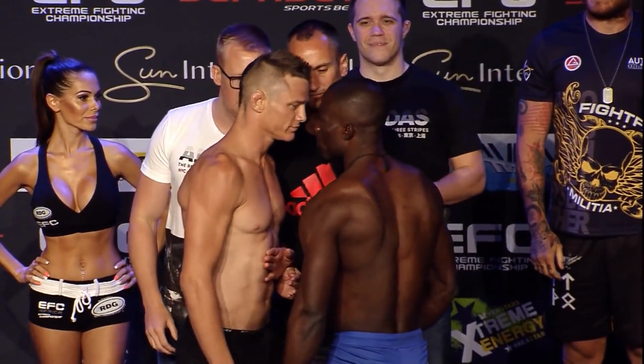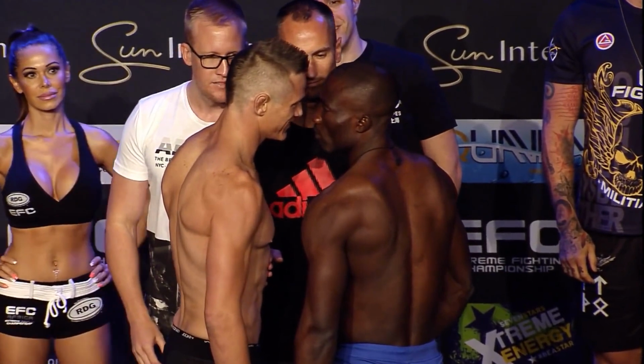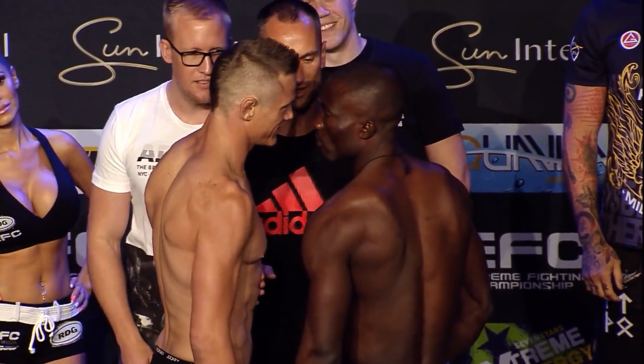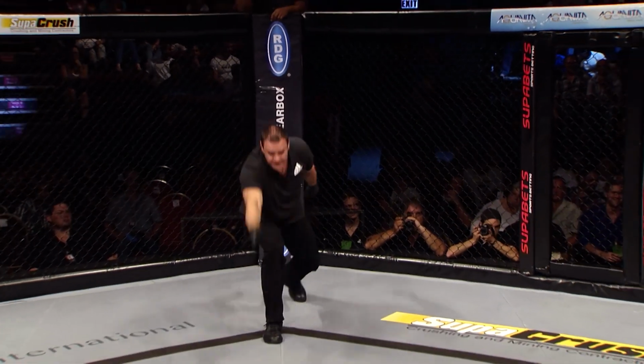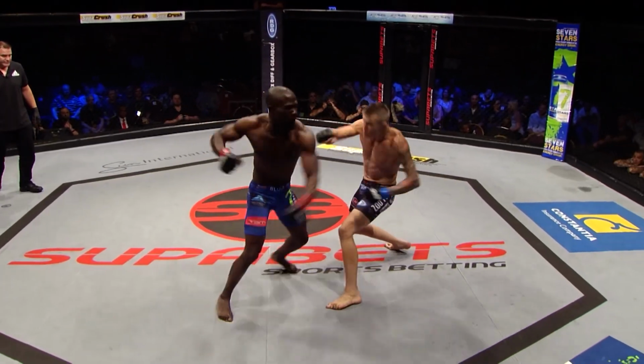72 kilos. That is Martin van Staden. He's taking on Kabanda. This one should be a slugfest. Don't blink. I believe someone just may go to sleep. Victor Swart gets us started, and it's round one.